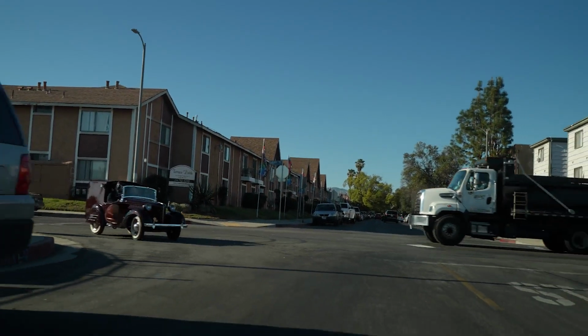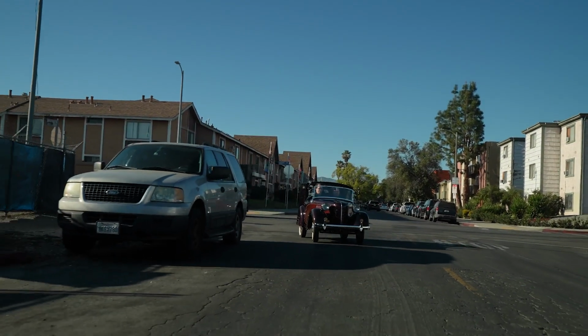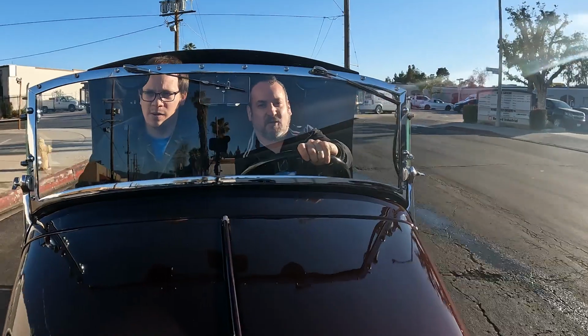All right, let's see if we got enough turning radius to make this. Yeah, we do. Okay, there we go. All right, let's open it up. All right, I'm gonna really go forward.